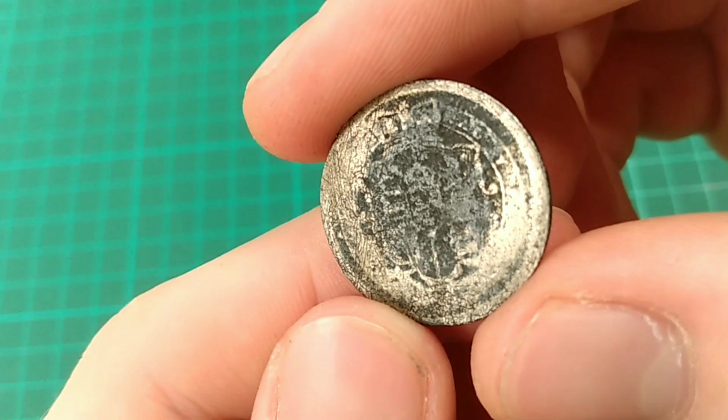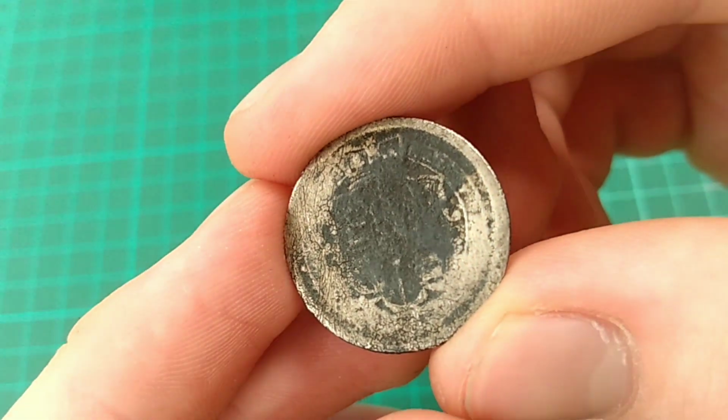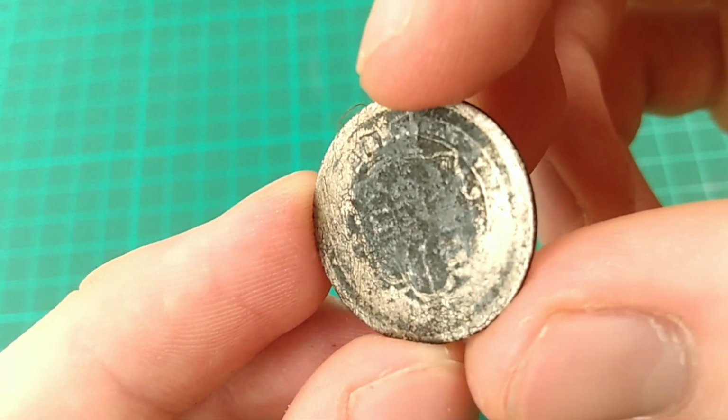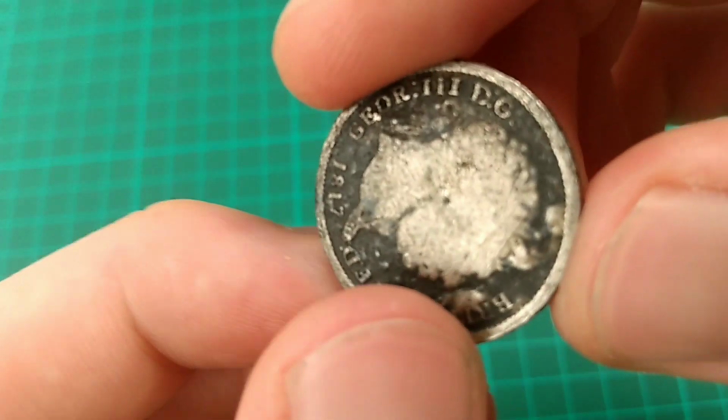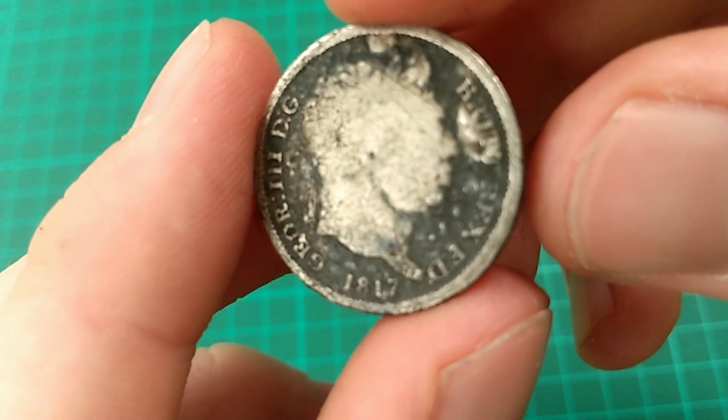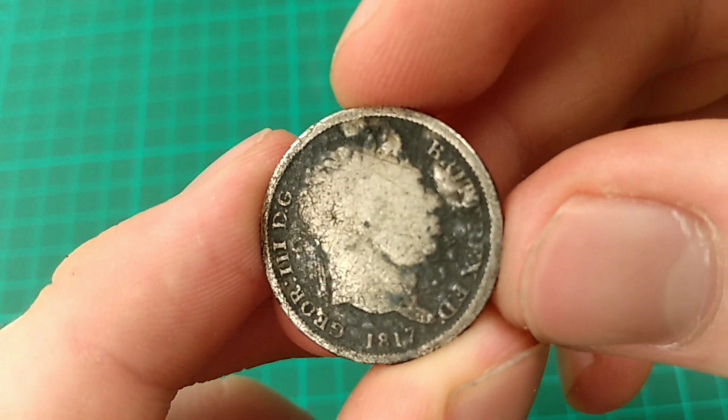It does actually have the same design as the 6p we've just seen, but is of course enlarged to the shilling, double the weight. A very, very nice design, but it is buried between the wear and the dirt. And this coin is from the same year, 1817, one of the first years again of these modern shillings.